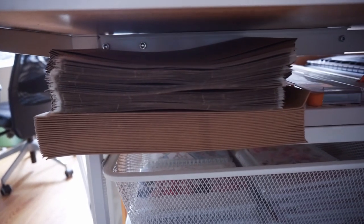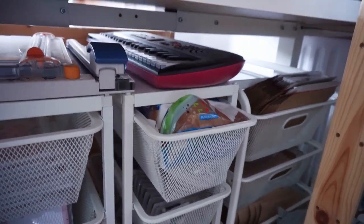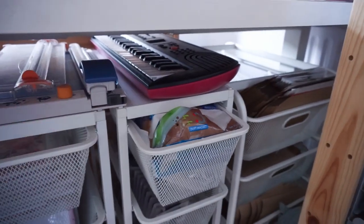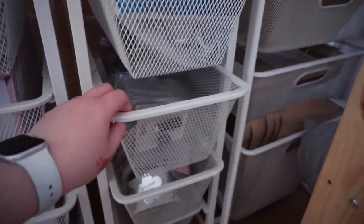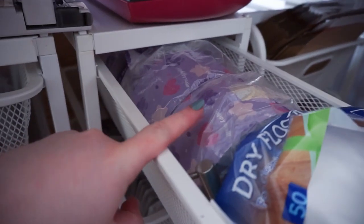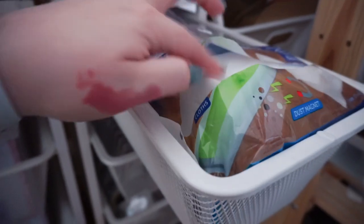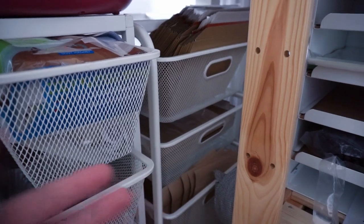On top of here, I've just got some envelopes and my guillotines and my tiny keyboard that I never use. So I don't know why it's in such a prominent spot in the office. So in the small one, I've got cello bags in this drawer. I've got all my spare labels in this drawer. I've got extra Silhouette cutting blades in here. And this one is a bit stuck. I've got my spare water-activated tape and some dusters on the top. And then this one is really not very accessible, but it's just got a variety of envelopes. This could do with being reorganized. The only problem is I can't ever really get to it, so I'm a bit limited with what I want to put in there.